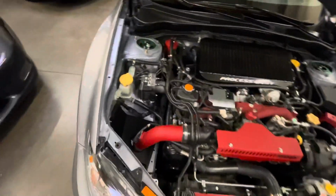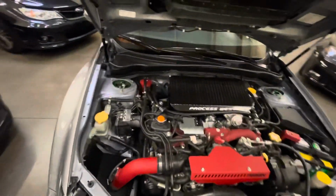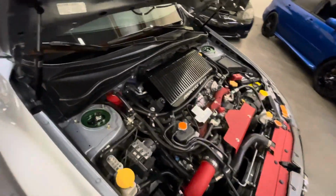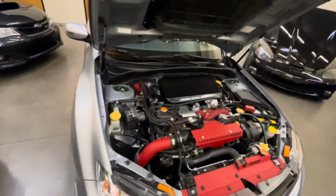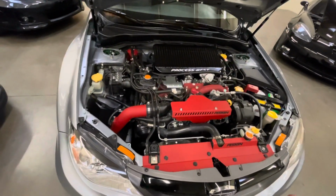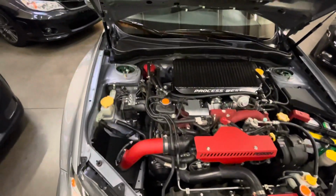Mods you're looking at: the AEM intake, cold air intake, full turbo back exhaust, so you have the full 3-inch downpipe. You even have the turbo blanket on there. You can't really see it on the hot side of the turbo. Process West top mount intercooler, I believe you've got ID1050X injectors with the Cobb full flex fuel kit with the upgraded in-tank pump and the IAG air oil separator.